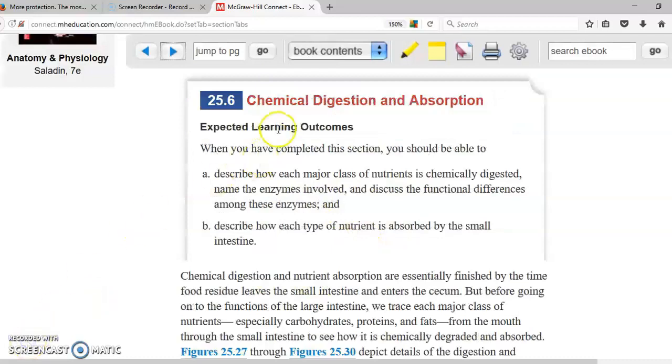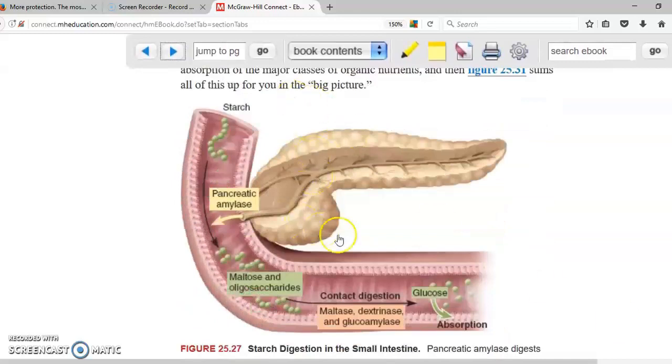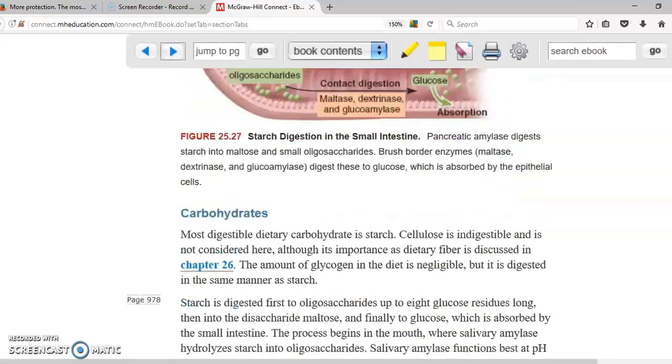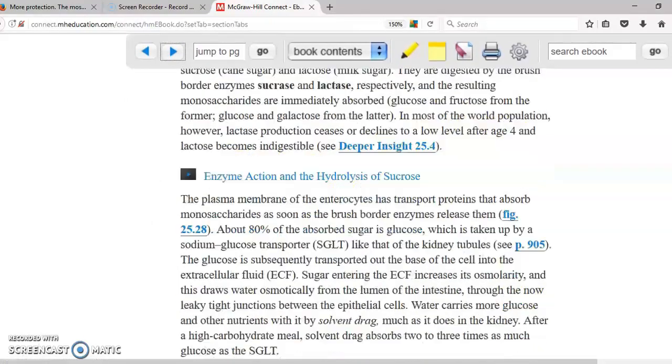The next item is chemical digestion and absorption. And the main nutrients that we have are going to be carbohydrates, lipids, proteins, and nucleic acids. And the enzymes produced by the pancreas are the ones that are going to help us with the final digestion of these nutrients. Carbohydrates, the main carbohydrate that we get is starch, and the starch gets digested into glucose, which is the main carbohydrate that is going to be absorbed. And you see right here, they're digested by the enzymes and glucose.